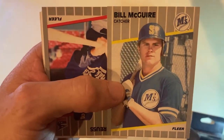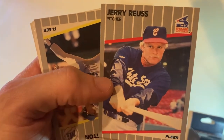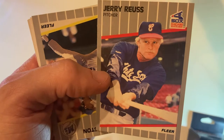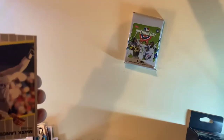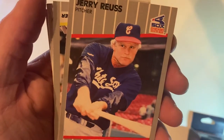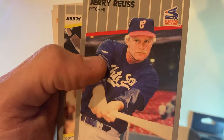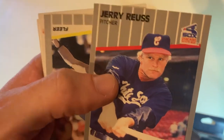There's a Bill McGuire. There's Jerry Roos again. He's got a bat in his hands that time, even though he's a pitcher. This guy, we've seen him a few times, and he looks like a super old guy. I always think it's a manager card when I first see it, but he's got white hair. Yeah, he's got white hair, that white mustache, and looking like an old fella.